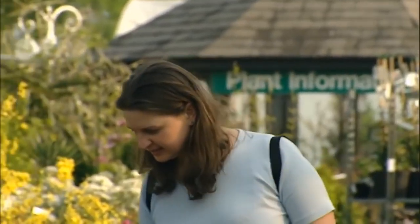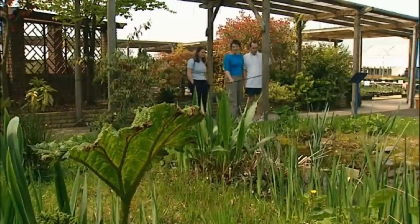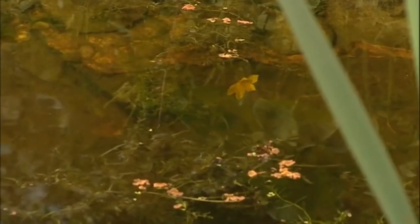I know that Alison is yearning for a bit of colour, but I want them to see Stapley's wild garden to see if any of the plants there appeal to them. So, tell me honestly what you think of this. Looks a bit overgrown. Bit rough. It's like something you used to have at school, didn't it, when you used to go and collect your tadpoles? Do you like the plants?